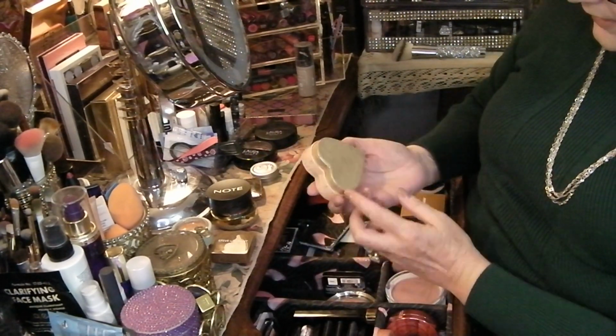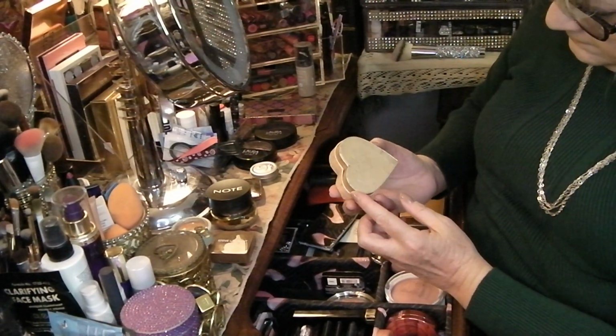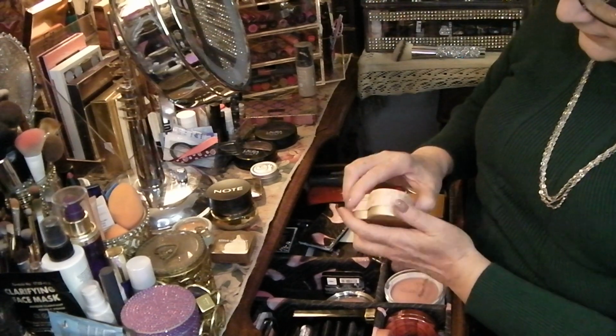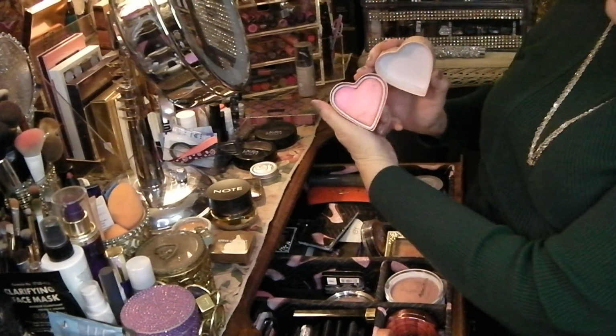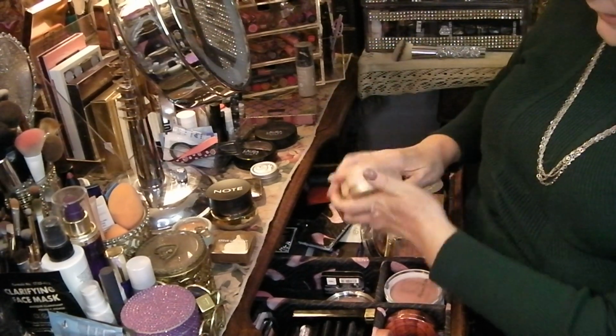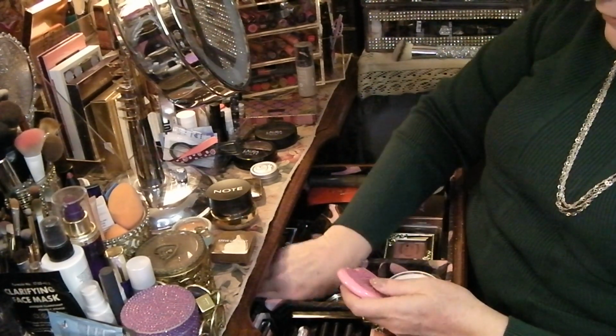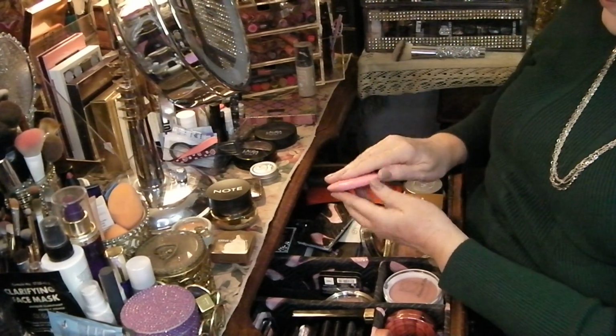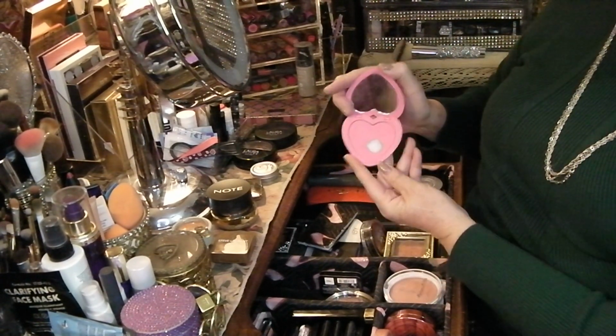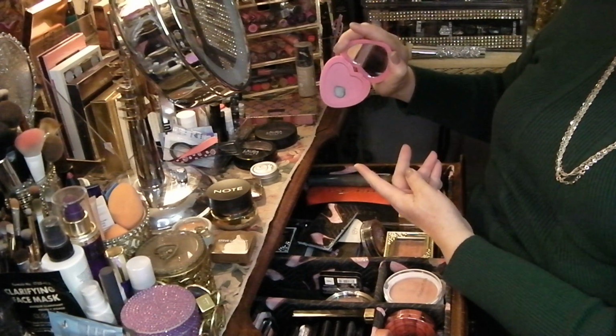Here is a Too Faced. This is Candy Glow. I haven't used this in a while. I need to drag that out and use it or give it to another home. This is also Too Faced. This is called Justify My Love. I used to use this to death. As you can see, I've hit pan on that.